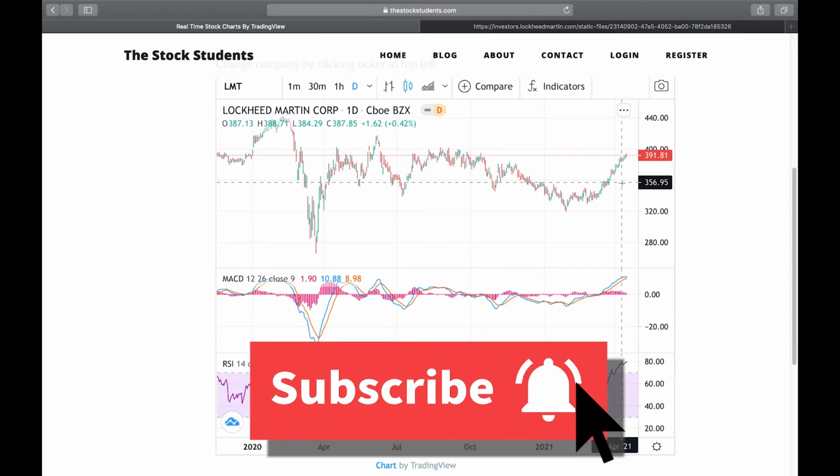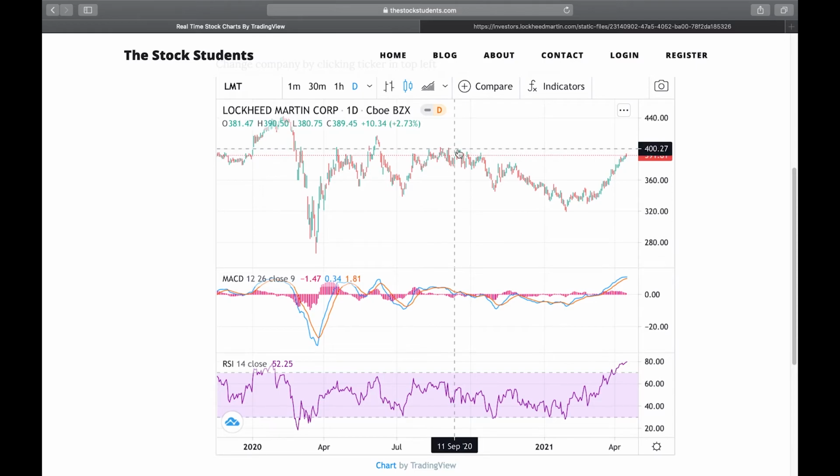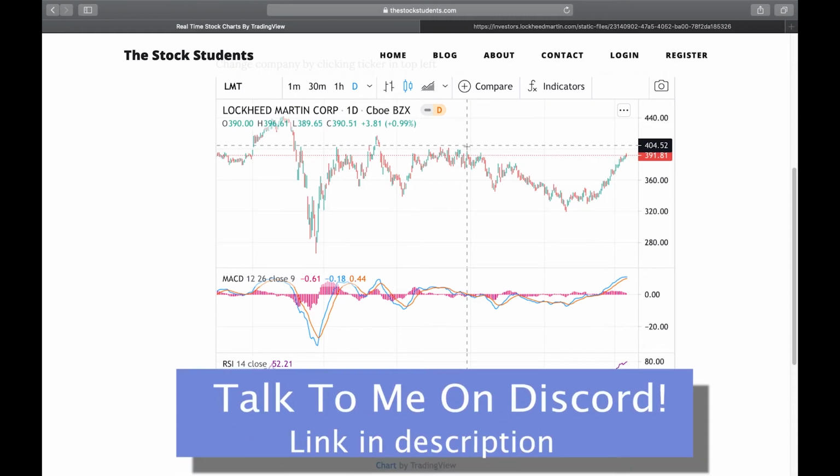The reason why I'm watching the stock this week is because I want to see what happens at around this $400 resistance level here. I want to see if we get rejected and come back down, or if we are able to push through that $400 resistance level with momentum to continue towards the upside. And I think if we continue towards the upside, then Lockheed Martin may be a good candidate for a short-term swing trade for the 10% or so upside, or for a long-term hold because of the 2.5-ish% dividends that it gives.